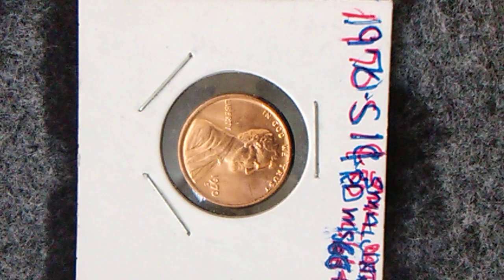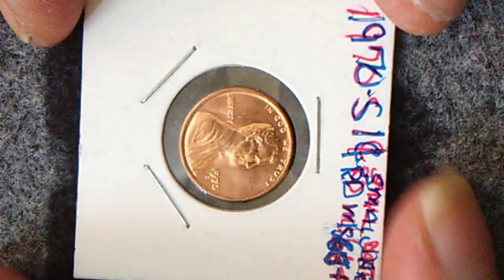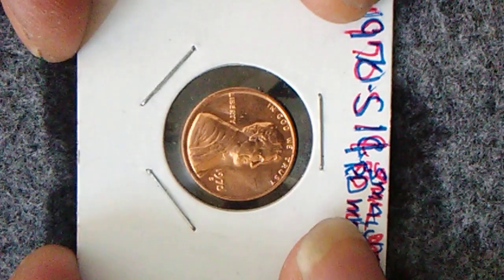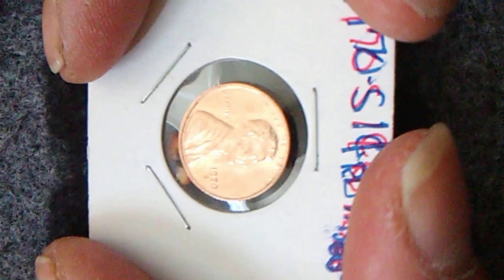The coin you're looking at is 1970s, and why don't you tell me what that one looks like? I mean, do you think it's a small date or a large date?